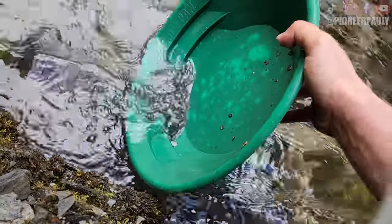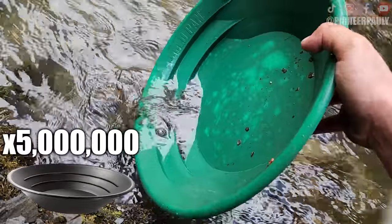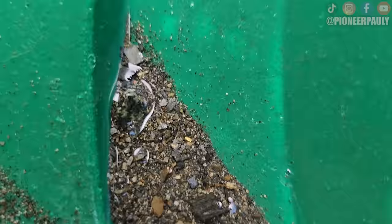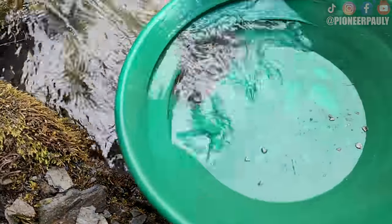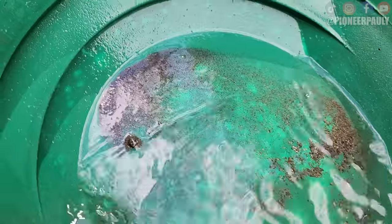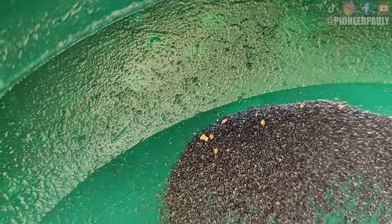All right, moment of truth. Pan number 5 million. I'm already starting to see a bit of gold right there. So we know that there might be gold in the pan. But how many? Oh wow, okay. Let me point the camera. That's pretty good if you ask me. We have one piece right there. We got a whole bunch over here.